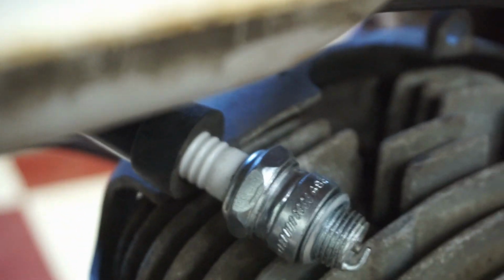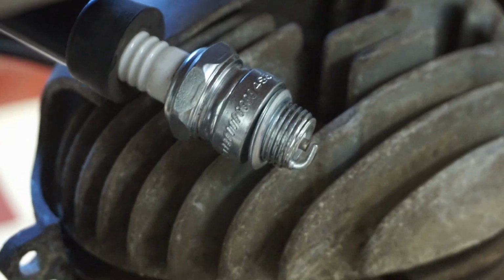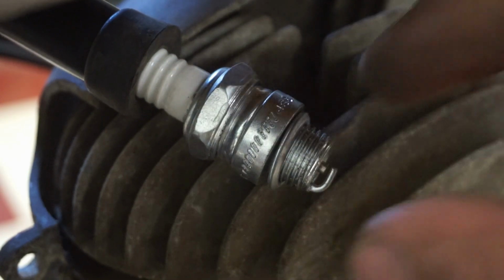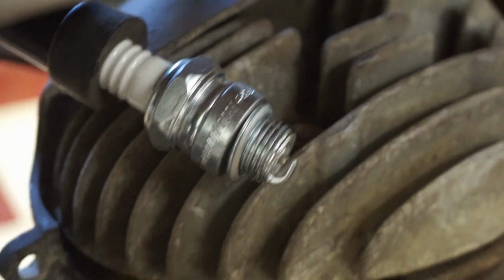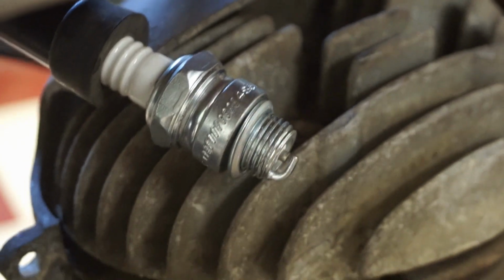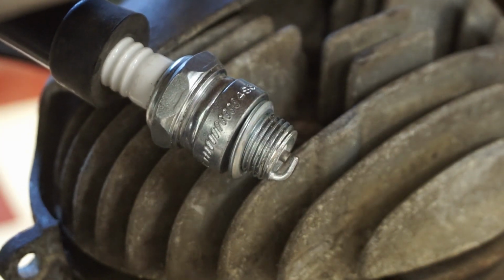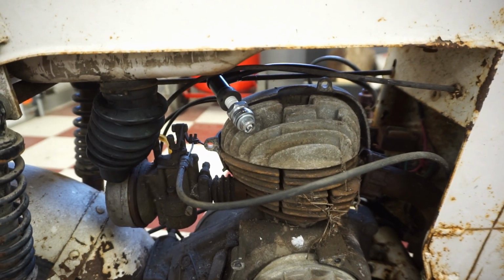Alright. Let's reconnect the boot and see if we have spark. Alright, we got the boot connected up now. Let's see if we get anything. Oh yeah. Great spark. That's cool. We're getting spark. Whew. That took a while, but we finally got her.